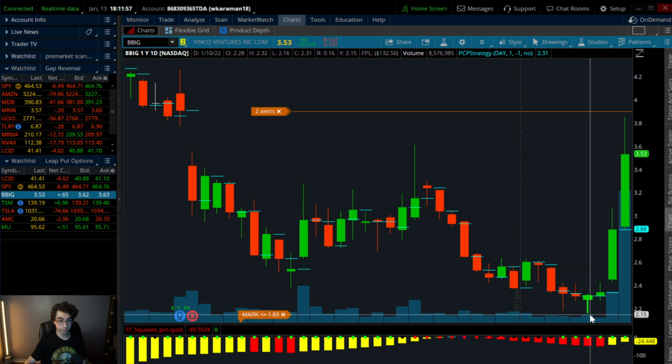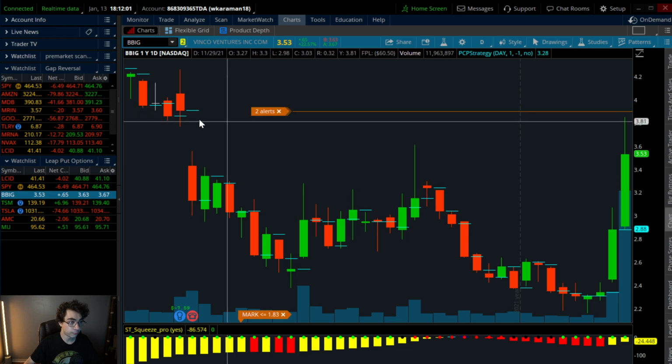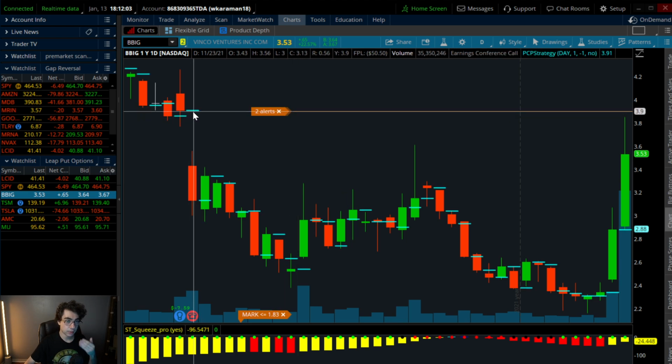We had a massive move up from $2.15 all the way to nearly $4 a share. It's due for some pullback. So just understand, $3.91 is the key level to buy puts. If not, I'm kind of on the sidelines. If $3.91 breaks out and turns into support, it's going to have another big run. So we'll see how it reacts.